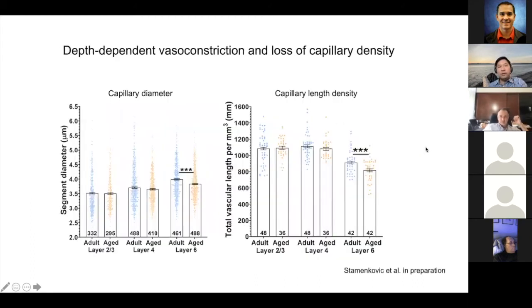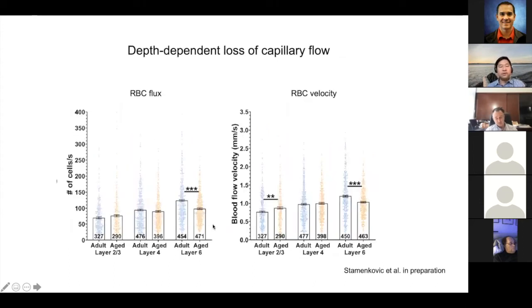So to cut to the chase, we did a lot of vasodynamic measurements, and what we found was that the diameter changes associated with age didn't happen in the upper layers of cortex at all. They happened deep within the brain, far away from the perfusion source. Also, the changes in the densities of the capillaries happened deep within the brain. Not only that, the reductions in blood flow that we were expecting to see with brain aging didn't happen in the upper layers. They were actually associated with the deep layers of the brain.